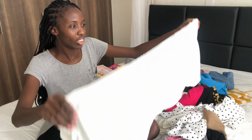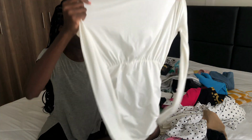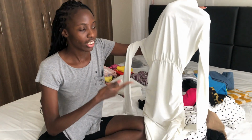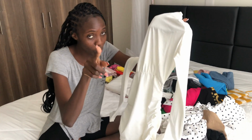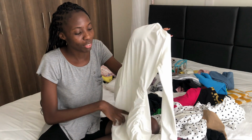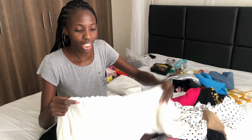I have this white dress again. This is a dress I got about a year ago. I love it. It is a white dress. I've done a haul that has this white dress. If you haven't watched it, go check it out. This dress is amazing. I really, really love it. It has some ruching on the sides.